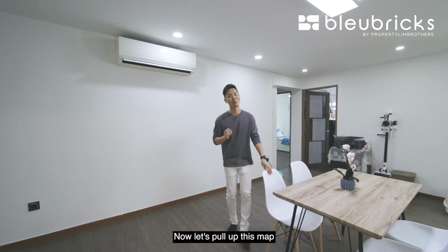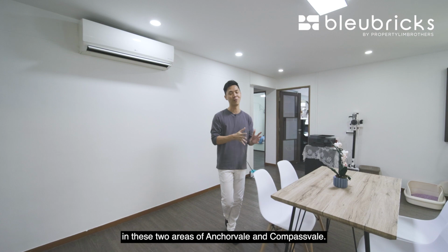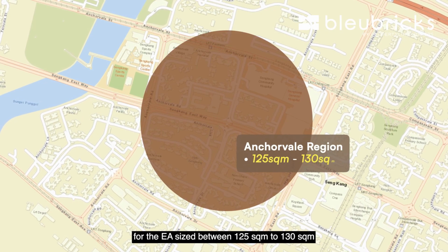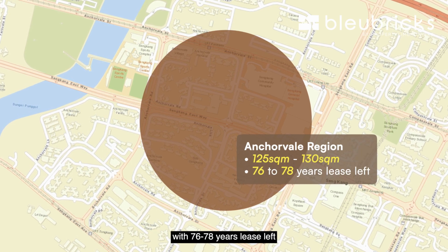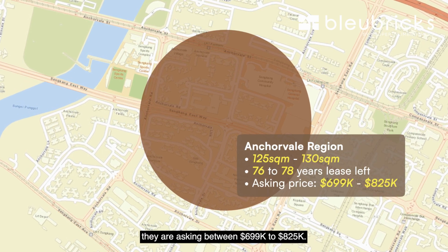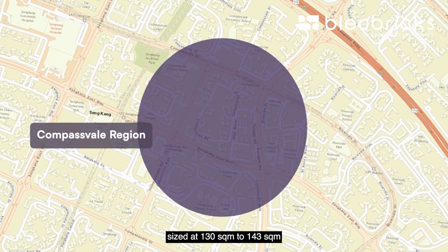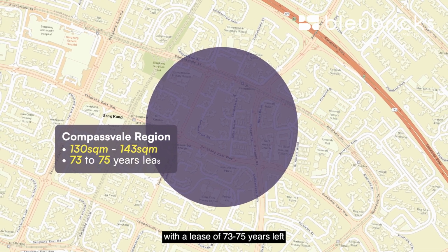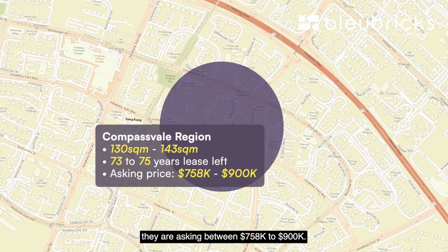Now let's pull up this map to show the currently listed executive flats in these two areas of Anchorvale and Compassville. In the Anchorvale region, for EAs size between 125 square meters to 130 square meters with 76 to 78 years lease left, they are asking between $699,000 to $825,000. In the Compassville region, sized at 130 square meters to 143 square meters with a lease of 73 to 75 years left, they are asking between $758,000 to $900,000.